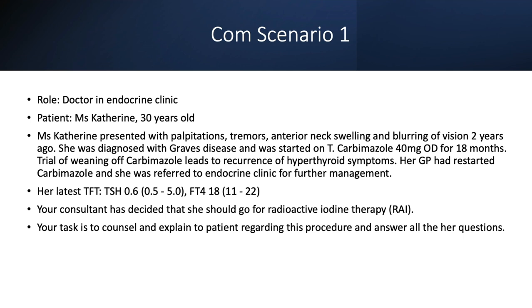Less effective, is it? Not really less effective. I'm not very sure. The highlight of this scenario is actually this blurring of vision. Oh, okay. So smoking can actually precipitate a Graves ophthalmopathy, right? Yeah. So it actually predisposes the patient to an increased risk to develop it. Okay. So other than that, I think you're quite okay, quite smooth.